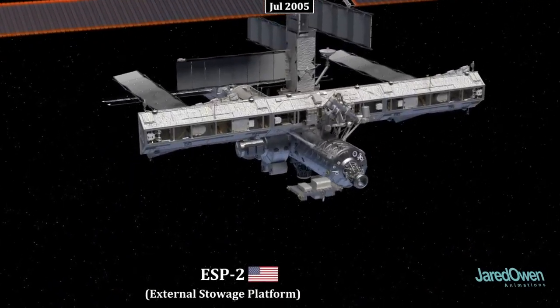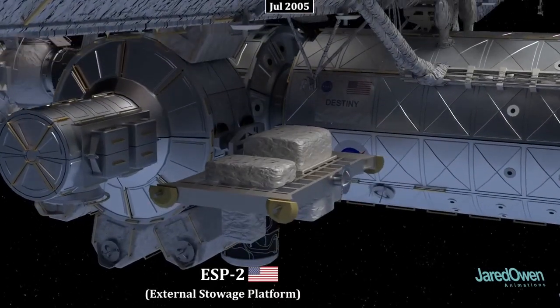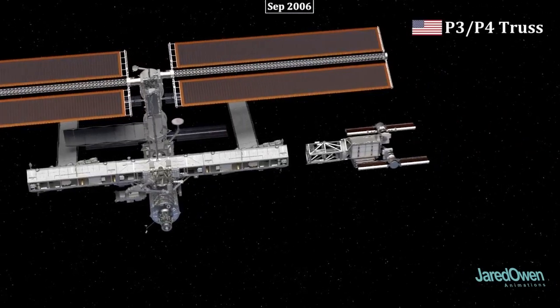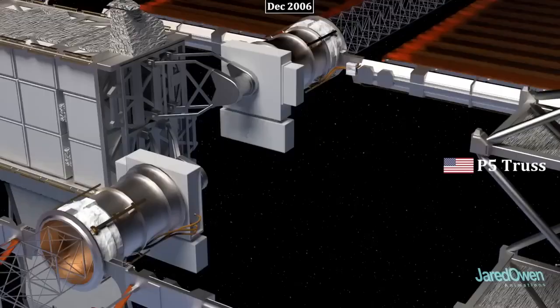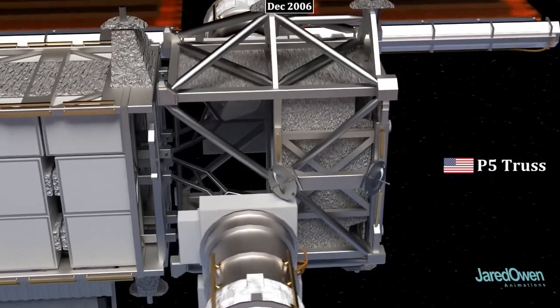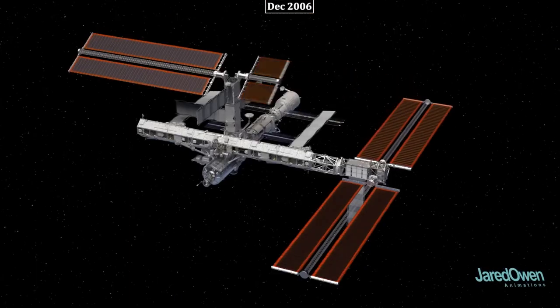ESP2 was added to the station right next to the Quest airlock. This is the P3, P4 truss segments with solar arrays and another radiator panel. The tiny P5 truss goes at the end here. To balance out the station, we'll have to retract a few panels.